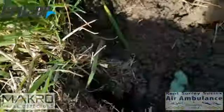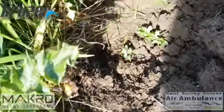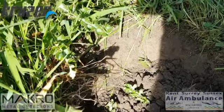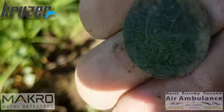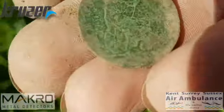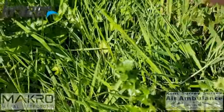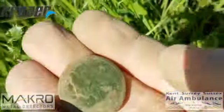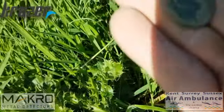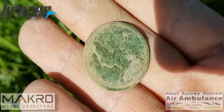Well, guys, on the next one, it's just there. There's a half penny, 1889. If you can see it, it's a Victoria. It's got a picky horse. Nice green patina on that one, it's like a marble. It'll come up nice. Let's crack on.